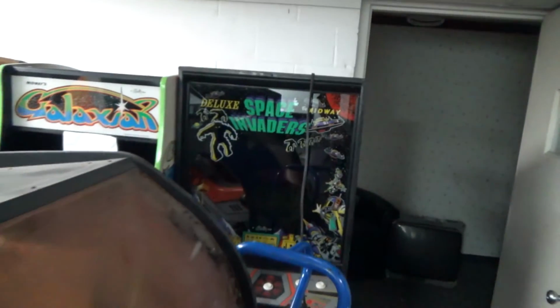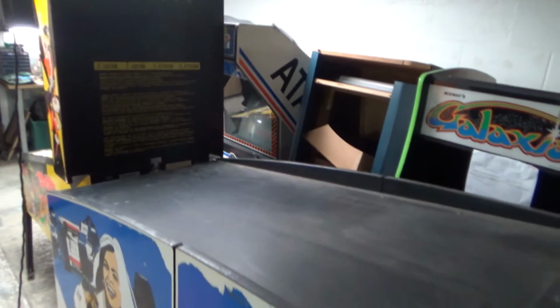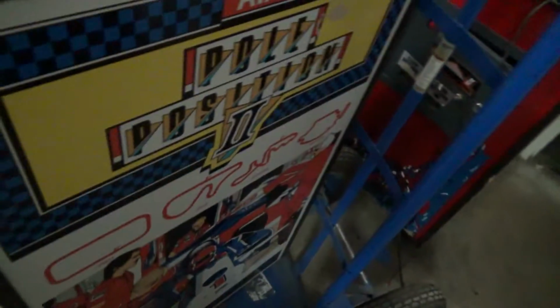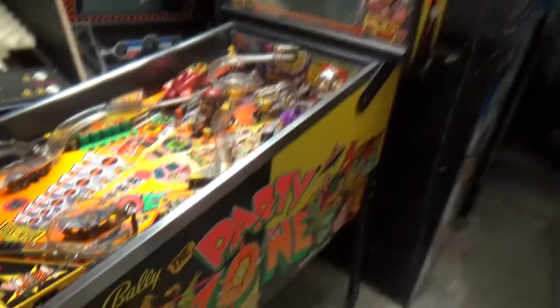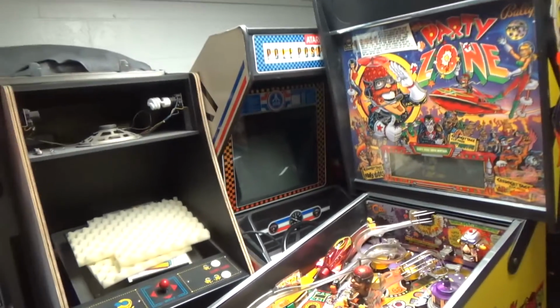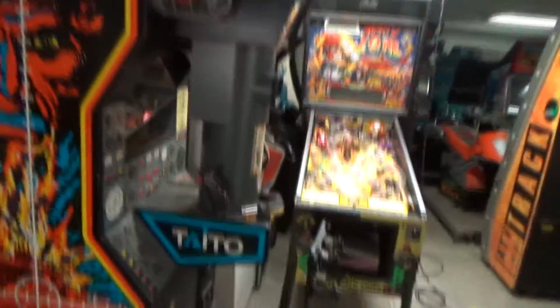Over here, we've got a Space Invaders Deluxe, a Galaxian, Return of the Jedi. I believe that's also pre-sold. We've got a Pole Position 2 cockpit. Another cool game here. The Party Zone pinball machine is not for sale. We do have a Pole Position upright, a Pac-Man machine, and Battle Sharks, a really cool game. I like the side art on the Battle Sharks machine.